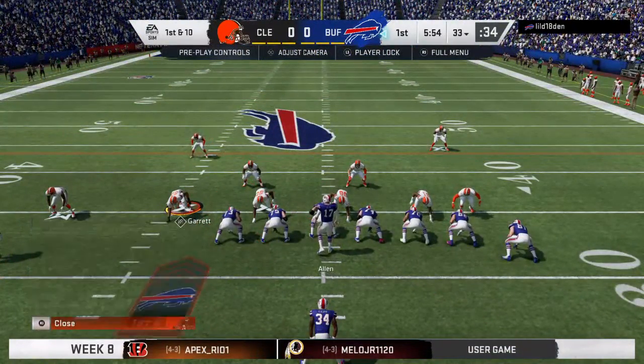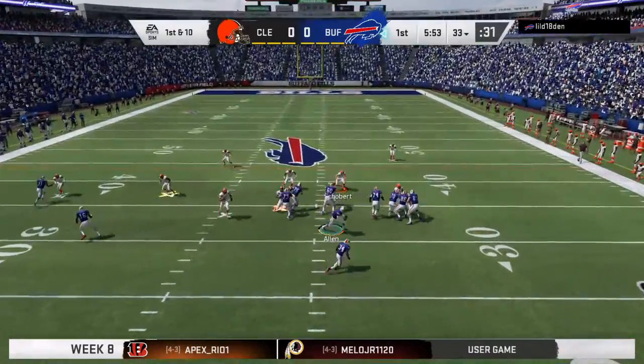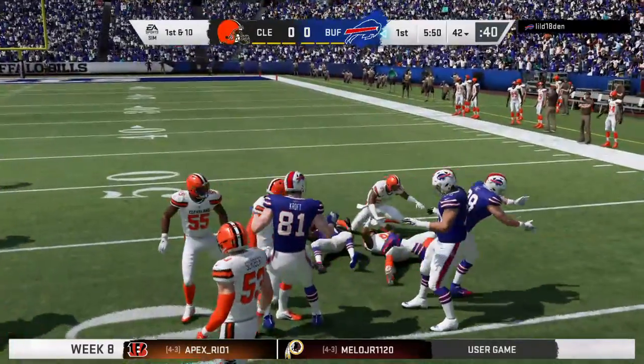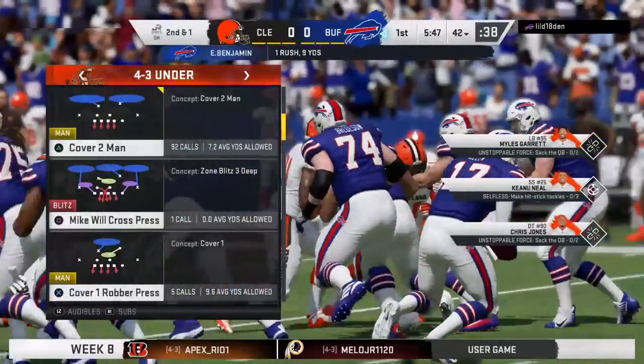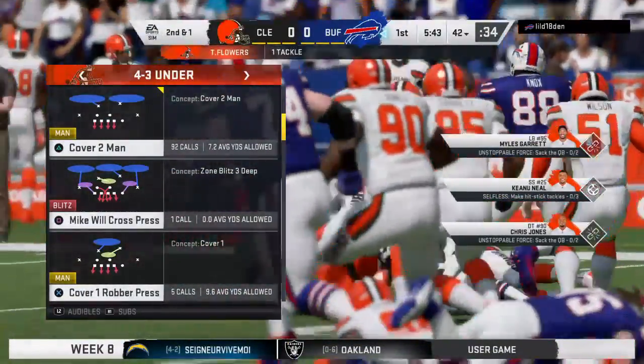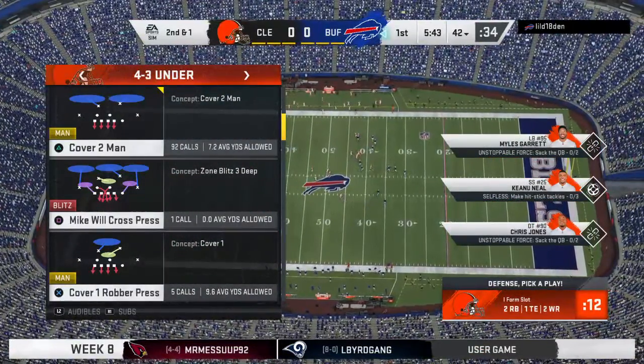So they'll come up 1st and 10 now from the 33. On 1st down, Benjamin, and this will leave him a yard short. Nice pickup of 9 yards on 1st down. The success there, Charles, coming on the outside of the field, the ground game. Curious to see if that continues as we progress.